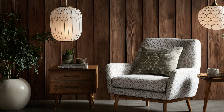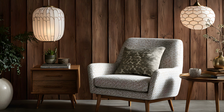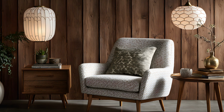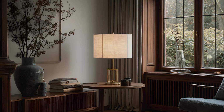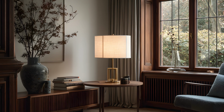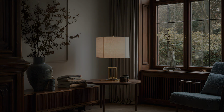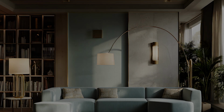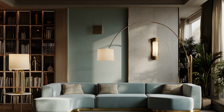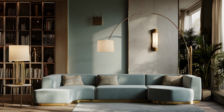A considered glow. A thoughtful beam. A shadow that falls just so. Because lighting isn't just about visibility, it's about mood, memory, and rhythm. It's what makes a room feel alive. So this spring, don't just style your space. Illuminate it. Let it glow with intention. Let it echo the light outside while holding warmth within. Because when lighting is done right, it disappears, and what you're left with is a room that feels like a sunrise, long after the sun has gone down.